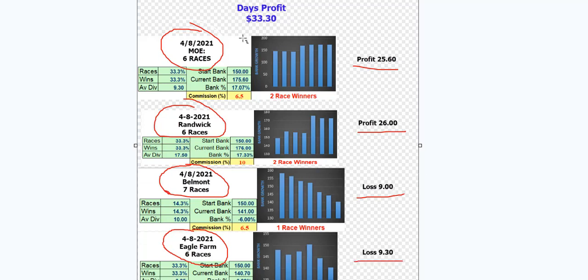Now it did make a profit for the day of $33.30, and I can hear you say, well, that's not very much profit. To make that profit, we risked around about $23 or $24 of our own, so it was quite a good growth.